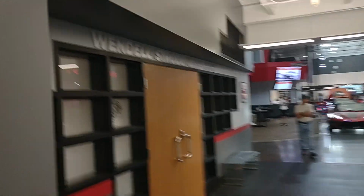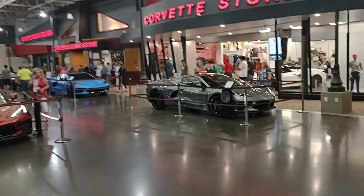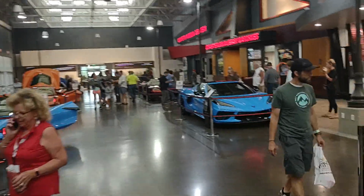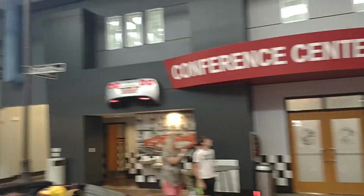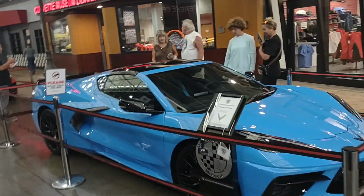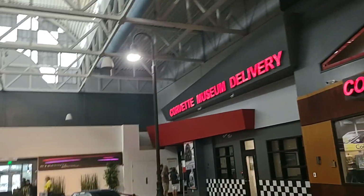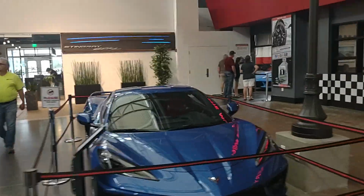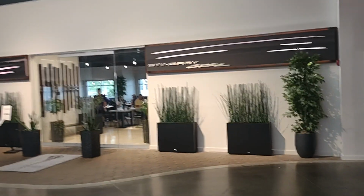It's pretty busy here today. Here is the museum delivery. Boy, this has expanded over the years. And here's the Stingray grill. And it appears open.